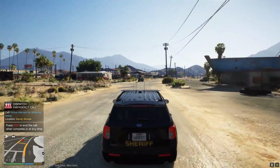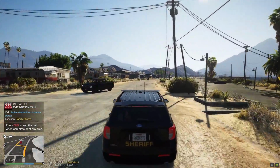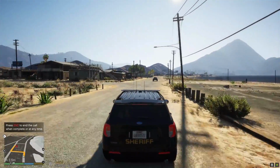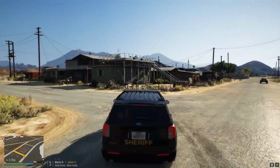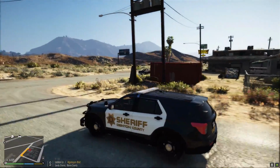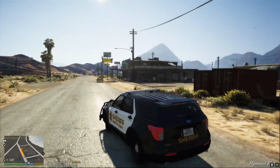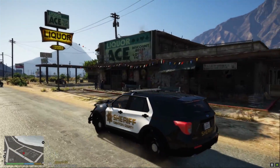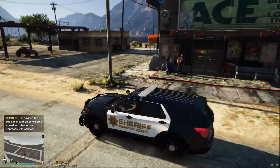We have a suspect on the run in Sandy Shores. All right, so we have an active warrant for Joanna. We're going to go ahead and serve it. It's going to be right here around the corner. So we're going to see if she is home. It's going to be at the Ace Liquor, actually. So 118, go ahead and show me 97. Officers, proceed with caution.